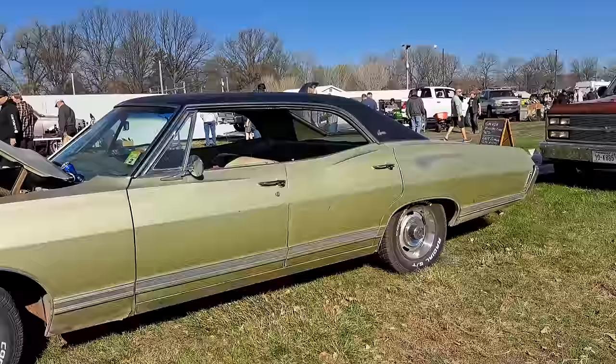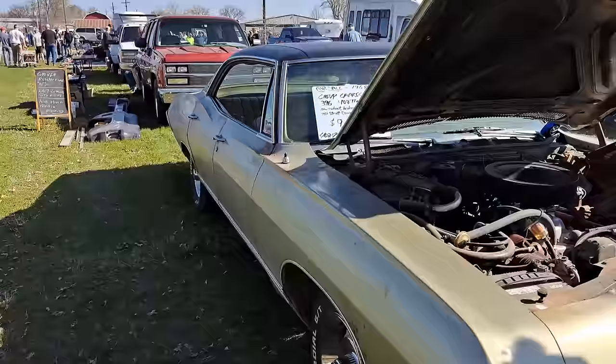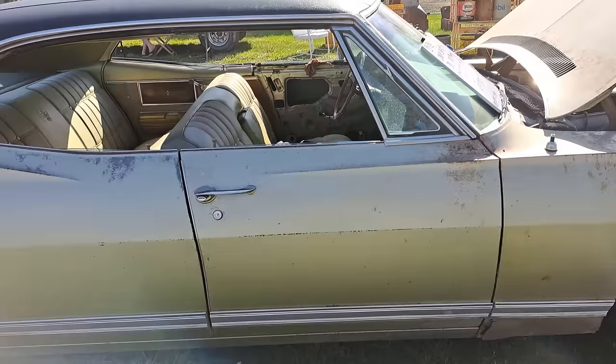Oh, this one's a four-door hardtop. Caprice, is it? Yep. Caprice model. Don't see too many of the four-door hardtops. I put a set of TRWs in mine, and it's perfect. Check out the information on it here. Oh, it's got a big block, 396. Here's the information and the phone number, $9,000. It's a 68. If you get any interest, you can give them a ring. Got a good patina to it.